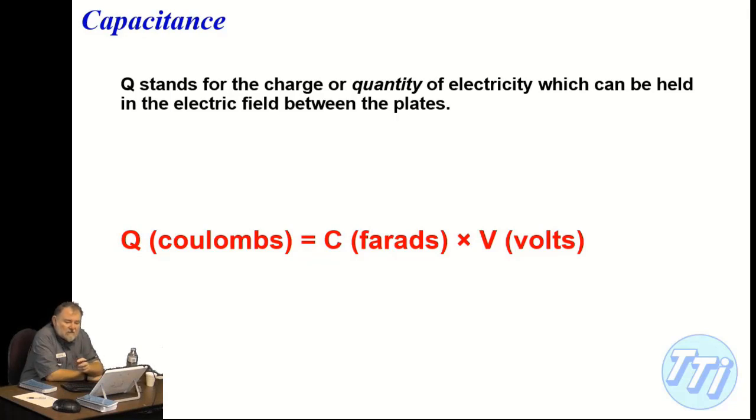The symbol for capacitance is Q, which is coulombs. It's the charge. Why is it a Q? I don't know. Never asked that question. Okay. But it's the amount of electricity which can be held in an electric field between the plates. And a coulomb is equal to the farad, the capacitance, times the voltage.